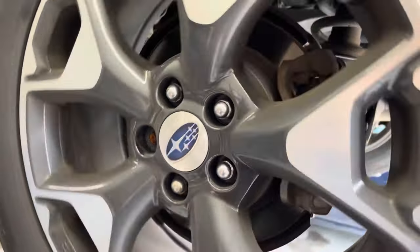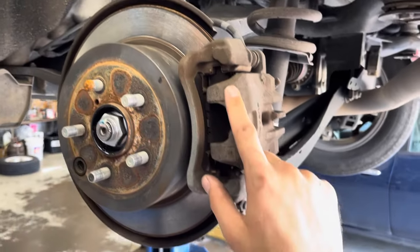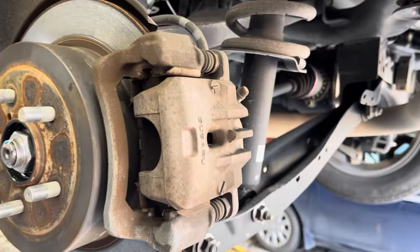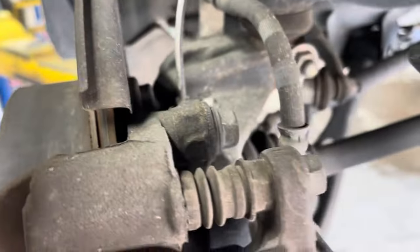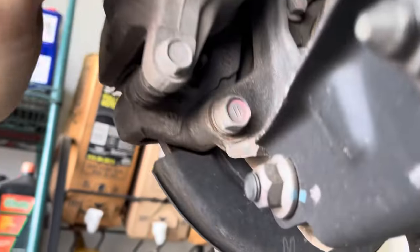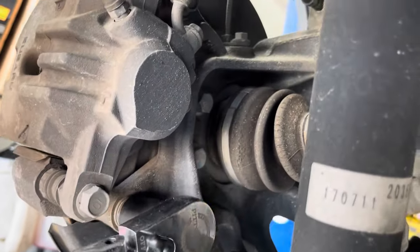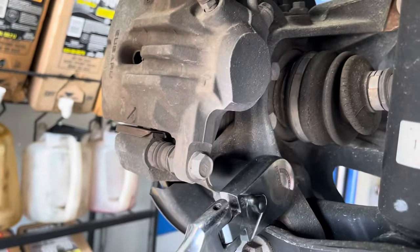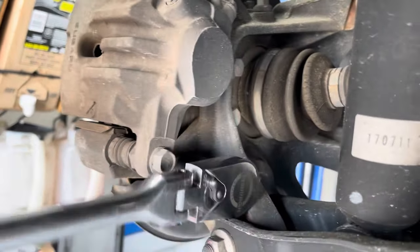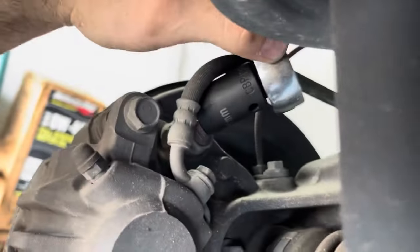So that's good for them. They're going to get a whole new hub, so I just have to get a new lug nut. With the tire off, let's go ahead and disassemble the brake caliper bracket and get that off. Basically there is a bolt here, one right there, and then one right here. They are 17s, I believe, so let's get those two bolts out. Let's break these loose here. And now let's get the one here on top.